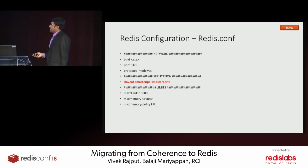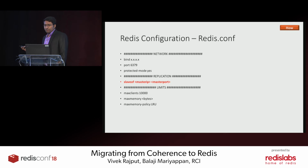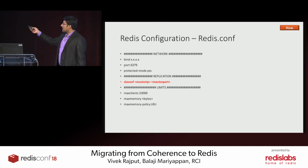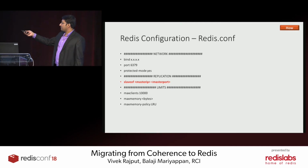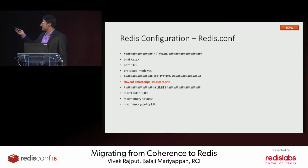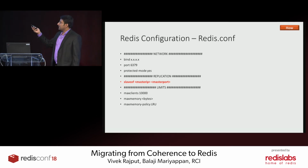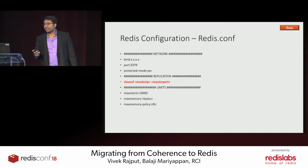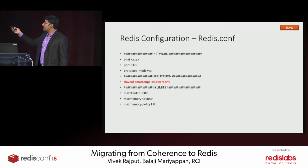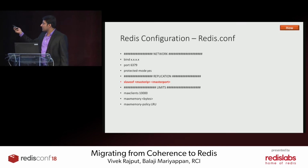Now, it's very simple. I'll just walk you through what changes I have made. Whenever you're spinning up your Redis server, you always start with a Redis configuration file. And these are the areas which I have touched. There are many more options which you can use, but I kept it very simple. I like the simplicity of Redis. We bind it with an IP address. We use the default port number. We enable the protected mode, yes. The replication is for the slave nodes. If I'm configuring my Redis server for a slave node, that is when you enable slaveof and tell it the master IP address and master port.